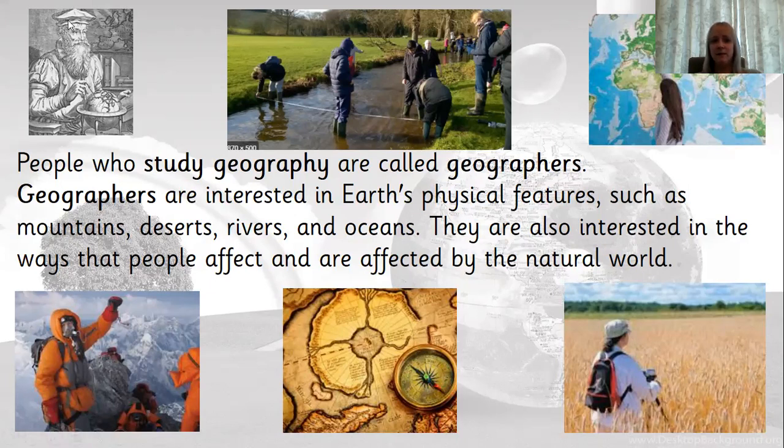Here we can see a picture from the past, and I can see back here a drawn-out map, and here this man is looking at his globe and he's got a book and he's studying the world. He's a geographer from the past. We already talked about this picture here, where they're using the tape measure and they're measuring the width of the rivers, seeing how maybe they're changing over time, because although physical features are always there, you might find that the river could get wider or it could get shallower or deeper, depending on lots and lots of changes which happen in our climate.